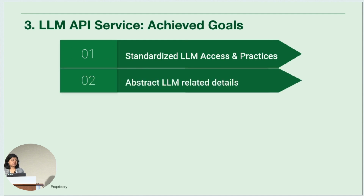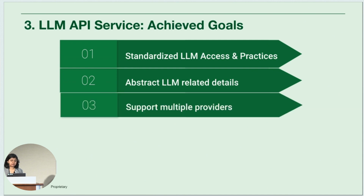Then second, we have been able to abstract away LLM-related details from the users, such as prompts, LLM providers, and models, by just providing versioned prompts that contain all LLM-related configs for an API endpoint. We are able to support multiple LLM providers, some of them being OpenAI, Azure OpenAI, and AWS Bedrock. And we are also capable of supporting others in the future, such as self-hosted models, other enterprise APIs, etc.